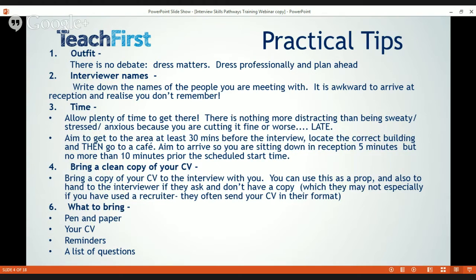And just to pull a few of those out there, I really wanted to mention around the interviewer names as well. If you can do some research on who is on the panel, understanding what connection they have to this role, to that school or to that organisation, and being able to demonstrate that you've done that research in the interview is very impressive. And then also taking reminders with you, especially if you struggle at interviews.